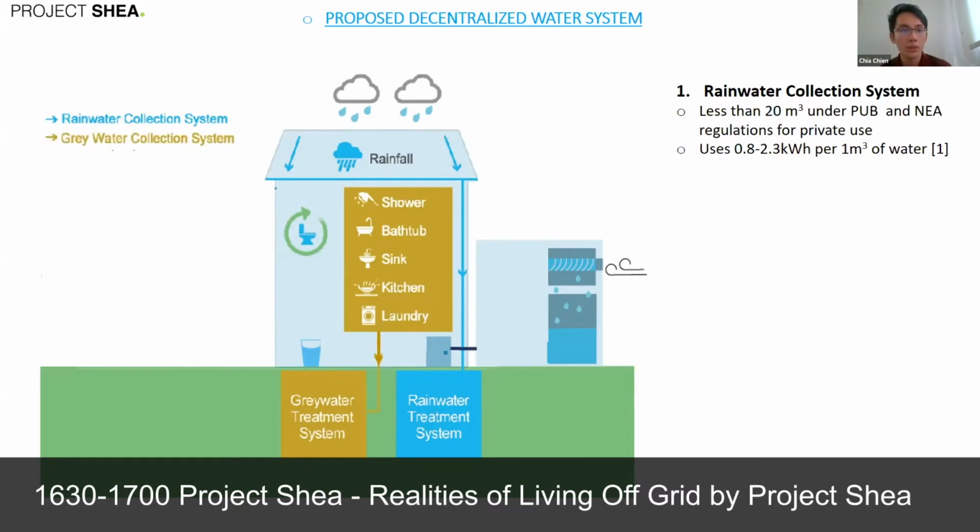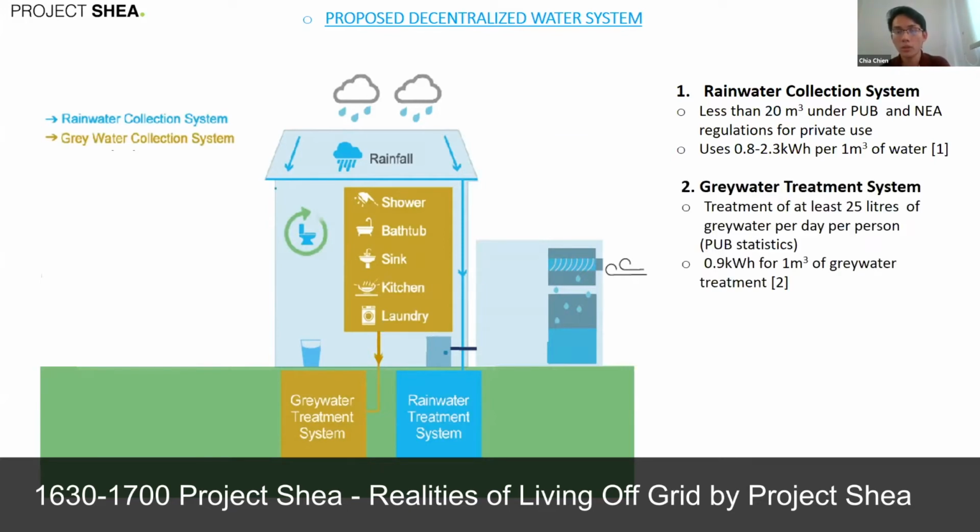Next, we are looking at the specification for the grey water collection and treatment system. Based on some PUB standards, a grey water treatment system should treat at least 25 liters of grey water per day per person. Such a system should also use around 0.9 kilowatt hours for every cubic meter of treated water. Such a system will be used for non-potable uses as well as toilet flushing.